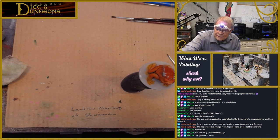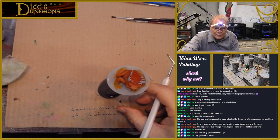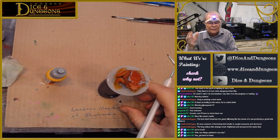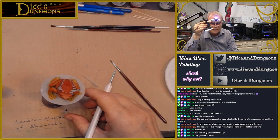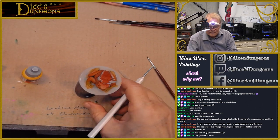Continue stirring this. Yeah, it moved off frame, didn't it? Everything just moved off. Maybe I just need to slide over the camera. There we go. Better?